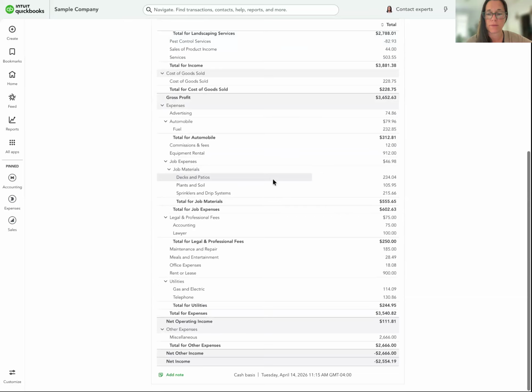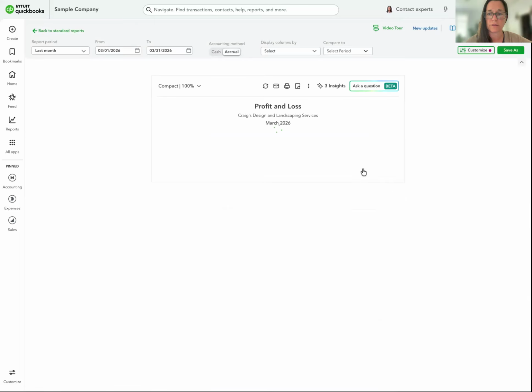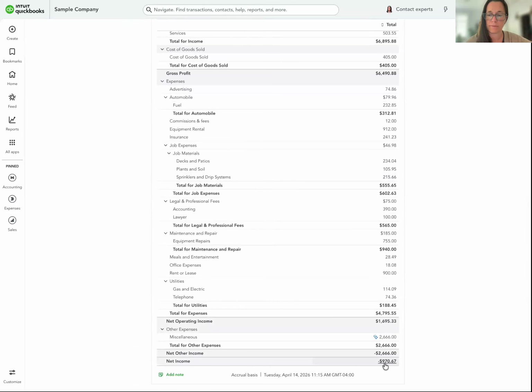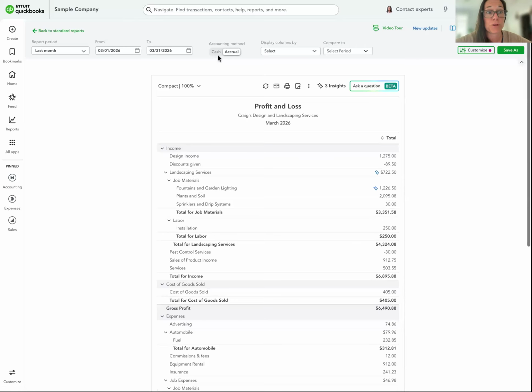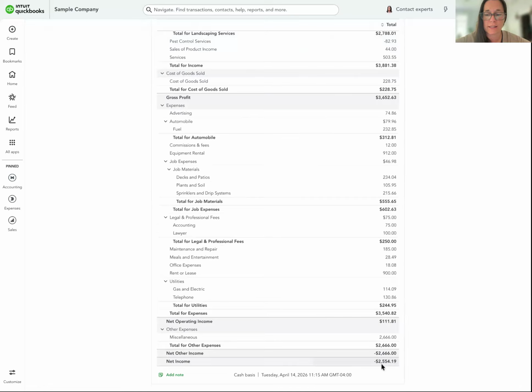If we look at, that's my net income for cash. And accrual, much different, right? So you want to make sure that you're doing whatever is reflective tax-wise. And then taking this bottom number, let's pretend it's in the positive, I'm going to take the $2,500, figure out what 30% is, and then move it to a tax savings account.